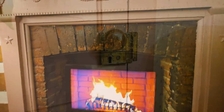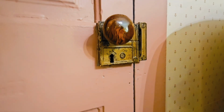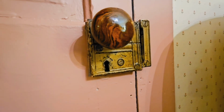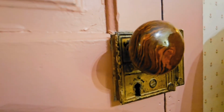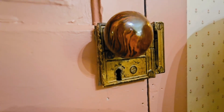Most of the doors on the inside of the farmhouse still have the original knobs and locks, and I do have the original skeleton key for this one, although I don't use it, but it is still in great condition. You can even see the marbling on the knob. Just a great piece of history.